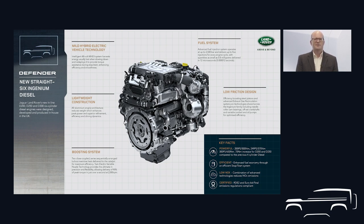The fuel system has also been optimized. It operates at up to 2,500 bar and delivers up to 5 injections per cycle, with quantities as small as 0.8 milligrams delivered in 12 microseconds. And to put that in perspective, a human eye takes 350,000 microseconds to blink. The straight-six diesel also shares the low-friction design of our other Ingenium engines and includes state-of-the-art steel pistons, which also contribute to efficiency.